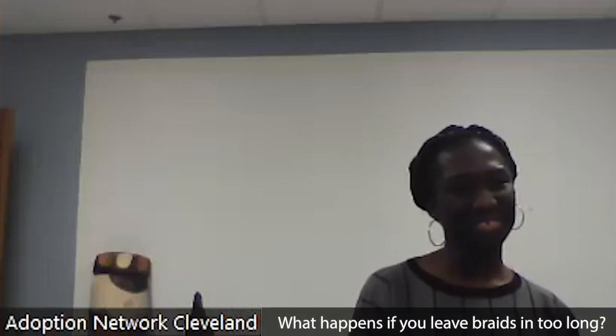I have a couple questions. What happens to the hair if you leave the braids in too long? If you leave them too long, your edges are one thing you see a lot of people have lost, because once you leave the braids too long, they start building up debris and become too heavy on the hair strands, and then it starts pulling out of your hair, breaking the hair. And when you take them out, because they've been in too long, the braided hair is also tangled. So now you have to separate it, and you have to take out more hair.